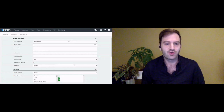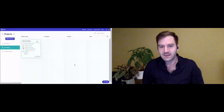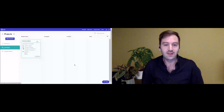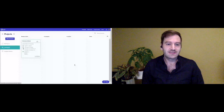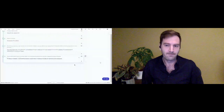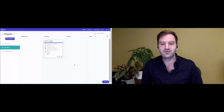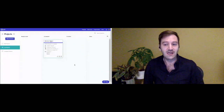So here we can see brochure 3 demo has been imported into Lilt, and you can see it's an English to Spanish project. If we click in, we can see the document we uploaded in XTM, and a translator can then go in and localize the content. Once the translator has translated the segments, they can go through and confirm them, and the document will be marked as done. This prompts the document to be moved into review, where a reviewer will be assigned to ensure the quality of the translation.